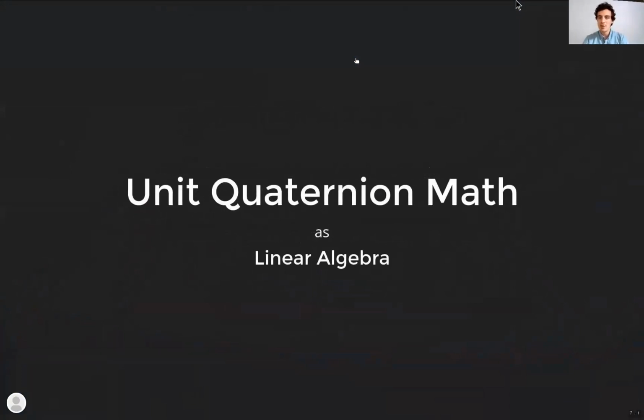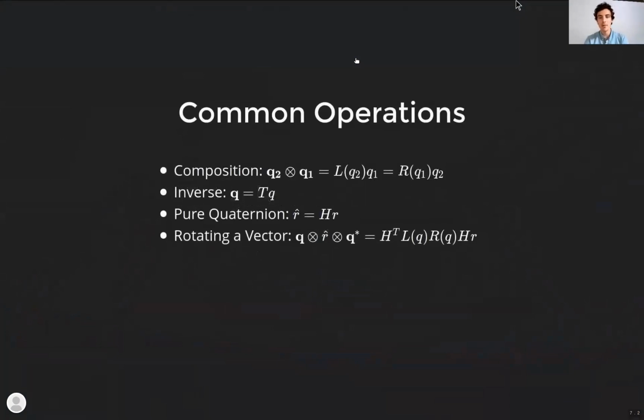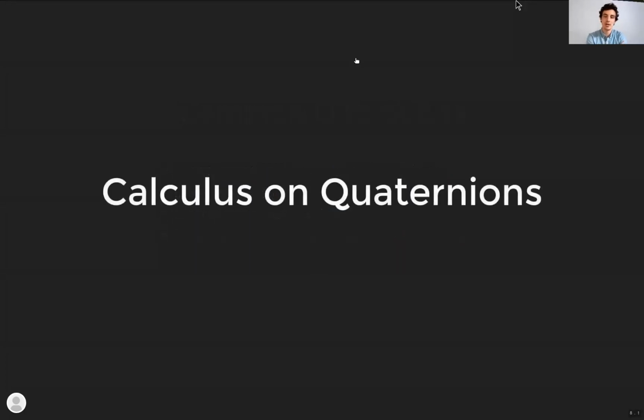I don't believe I need to provide much motivation as to why unit quaternions are an excellent choice for representing 3D rotations, but I do want to drive home the point that quaternions are linear operators. Pretty much all of the most common operations we perform on unit quaternions can be written as simple linear algebraic expressions, meaning they boil down to simple matrix-vector multiplication. This sets us up nicely for the real motivation of this talk, which is doing calculus on the space of quaternions. Leveraging the linear algebraic versions of the quaternion operations makes this much simpler than we'd expect. But first, why do we care about doing calculus on the space of quaternions?